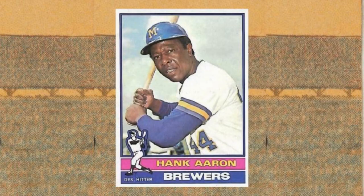Number 7. 1976 Topps Hank Aaron, number 550. This is not the most visually appealing card on our list, though it does look good. And it's far from being the most valuable, but the 1976 Topps Hank Aaron is monumental in its own right. For one thing, it's Aaron's very last regular issue Topps card as an active player.